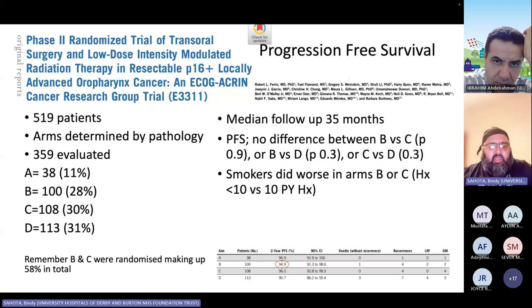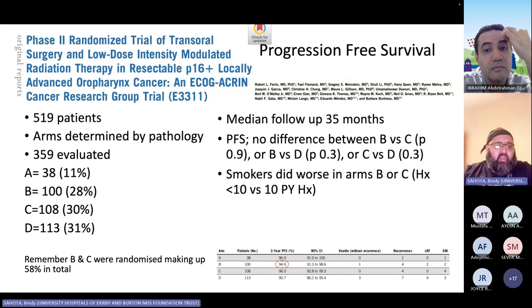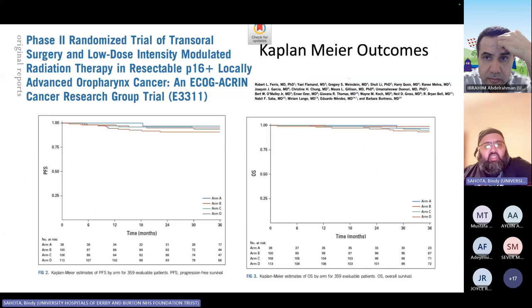The provisional data was followed up for 3 years, and there's going to be a later data set on this. There basically was no difference whether you got low dose radiotherapy as your adjuvant treatment or high dose radiotherapy as a whole. They're basically things to look at. And there was no difference for the ones with ECS between Bs and Ds or Cs and Ds as a whole. Generally, smokers did worse overall in arms B or C, which is very interesting to look at. These are the Kaplan-Meier curves.